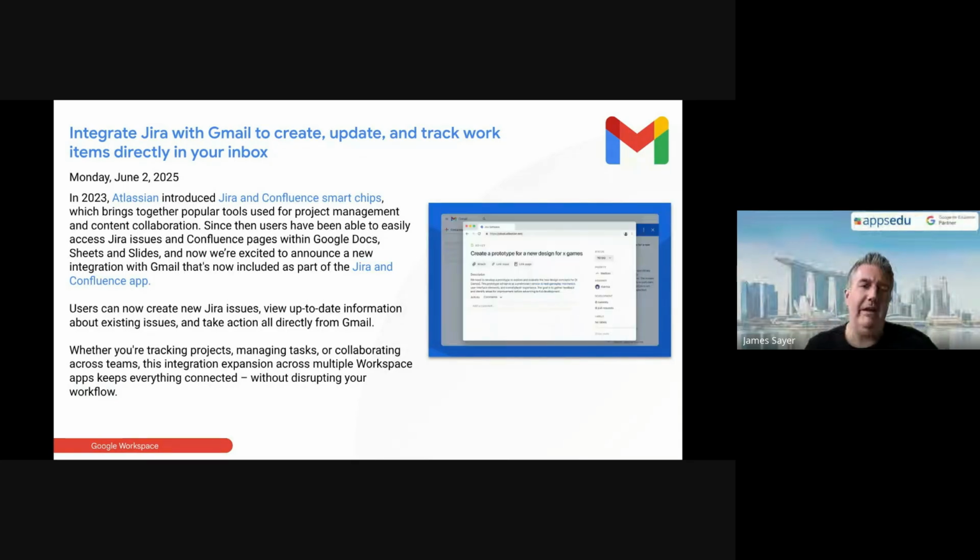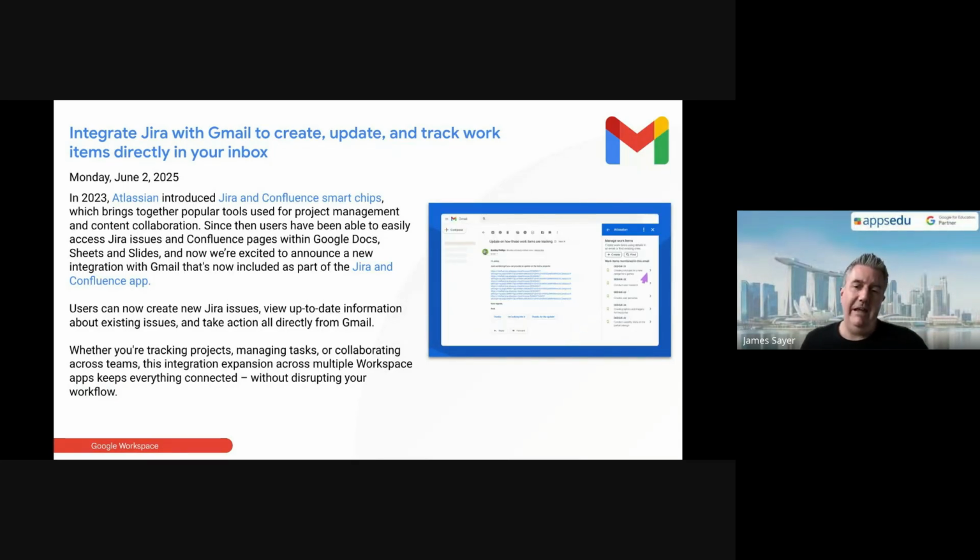Okay, I kept this one in here, Jira, just because I was talking about Jira yesterday. There are some updates to the integration with Jira. Just a quick hands up if anybody is using Jira in their schools. I've got no idea. But I was just talking to somebody else yesterday about using Jira, and they use it for a lot of their project management.